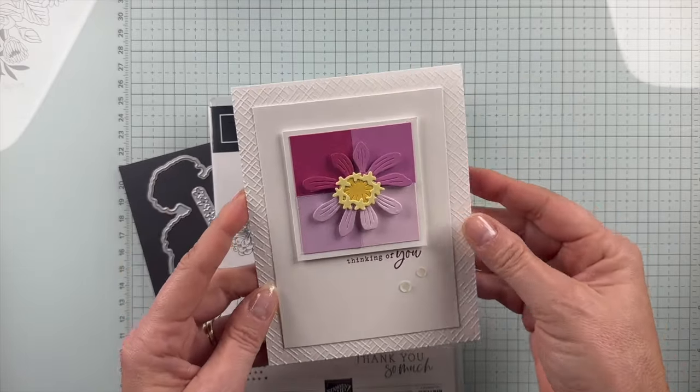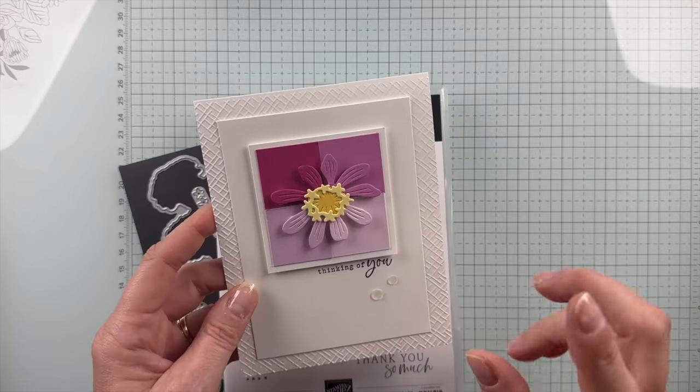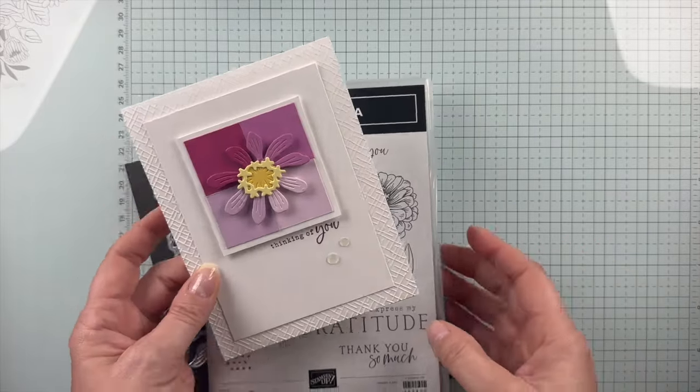So hopefully you like this one. So I'm going to show you how to make this. If I didn't mention it to you before, which I might not have, I might have forgotten.